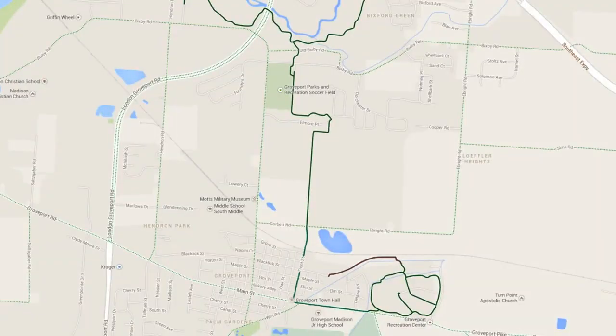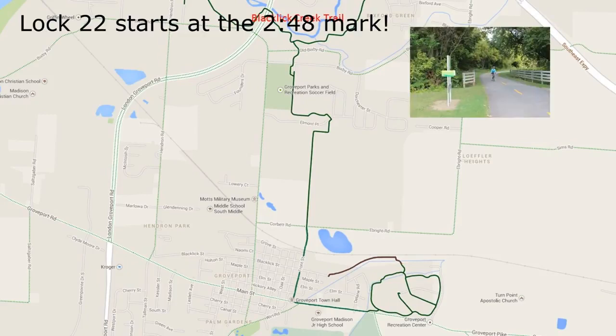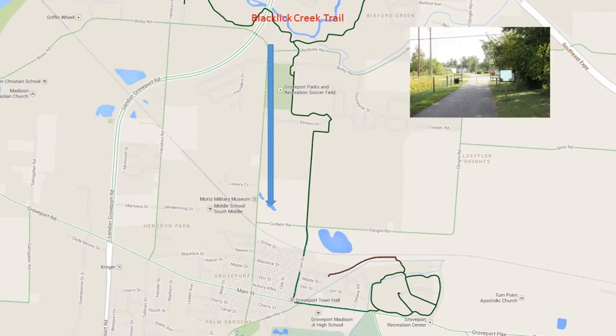Now, if you're coming to see the lock by car, you just have to get to Groveport and get on either Groveport Road or Main Street and follow it out to the Groveport Rec Center and park there. For those coming by bike, you can use the connector between Blacklick Creek and Groveport. Obviously, you'll head south and you'll follow that all the way down until you get to Groveport itself.